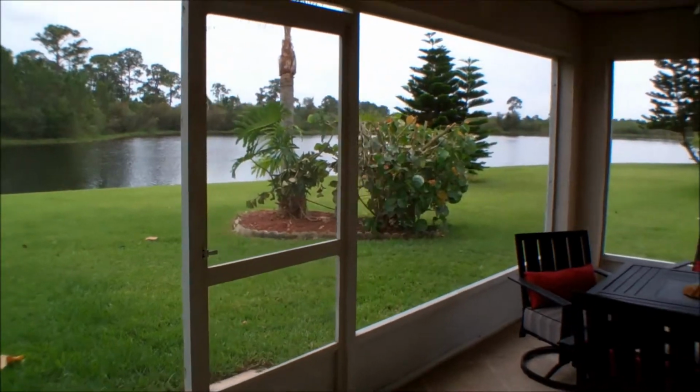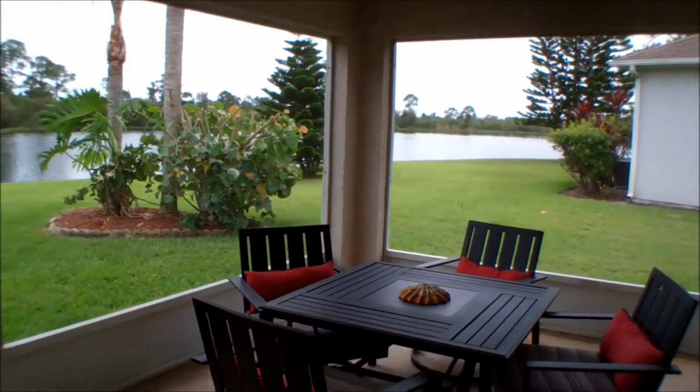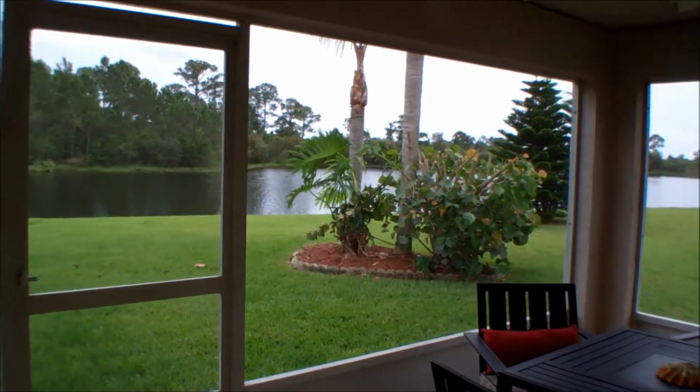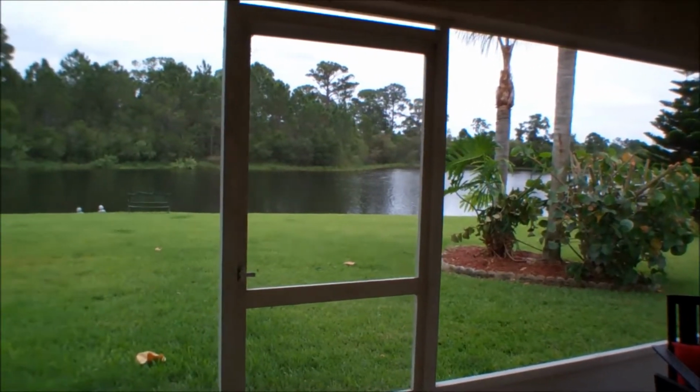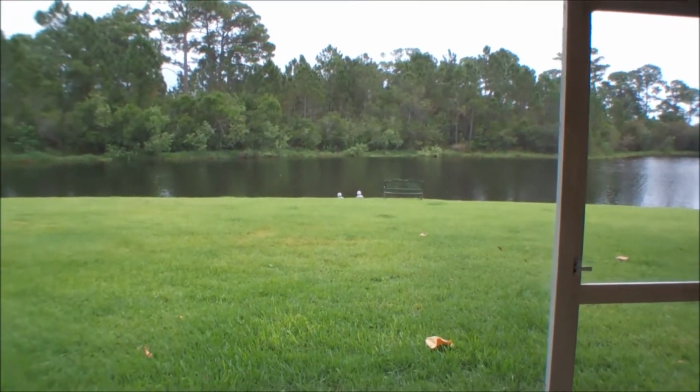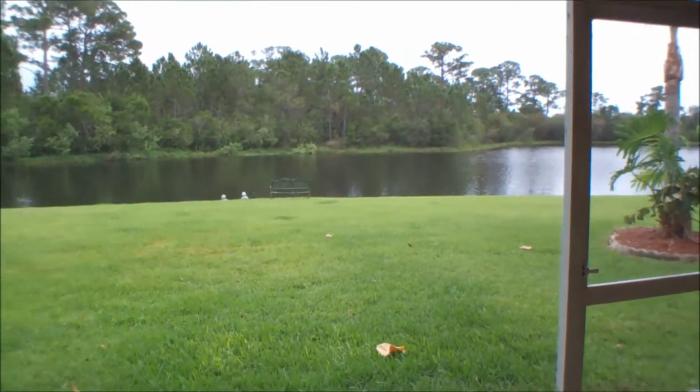But you can imagine sitting at this table, looking out at the water. It's pretty magical. You just can't beat it. There is not a pool here, obviously, but there is plenty of room on the lot for a pool, so you could have one here.